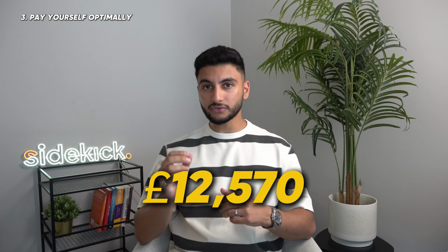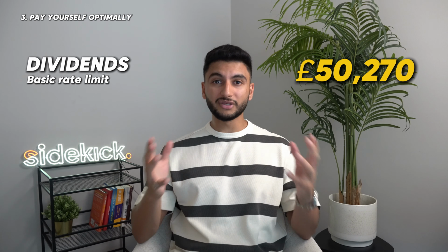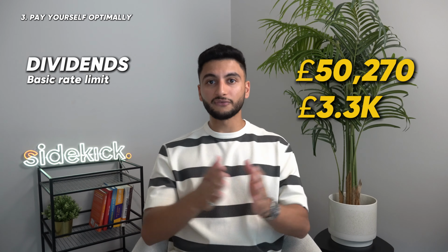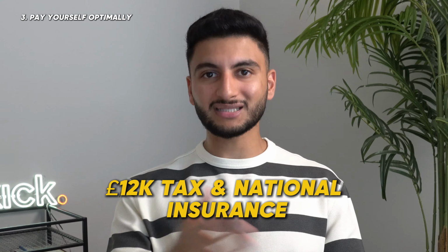Now, for most directors, that looks like a salary up to the tax-free personal allowance of £12,570 and then dividends up to the basic rate limit of £50,270. With this setup, you end up paying just £3,300-ish in tax for the full year. Compare that to taking a full salary of £50,270, you'll end up paying around £12,000 of tax and national insurance.